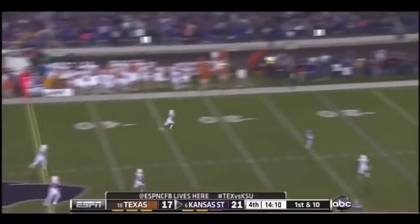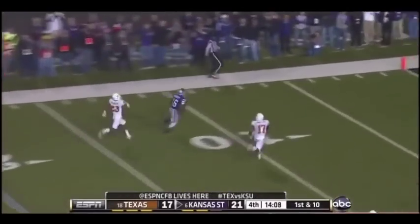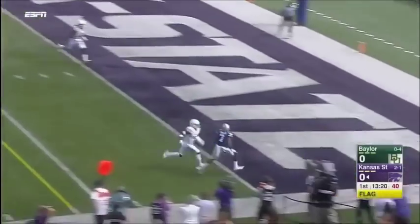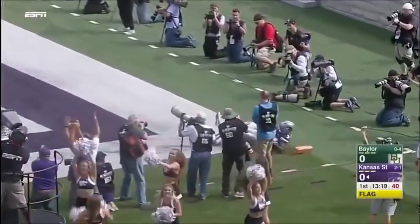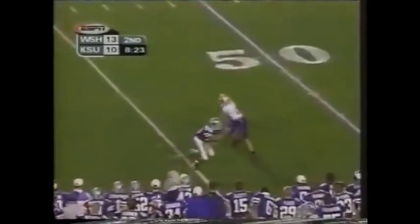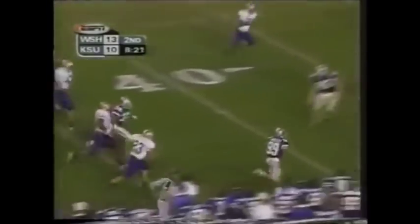Klein loads, deep ball, got a man there, got him! Lockett! Touchdown! Two tight ends, another free play, it's to the end zone! Zuber, touchdown, K-State! He's a risk taker. Third and 10 throw is caught by Martez Wesley, who made a great move on Montour.